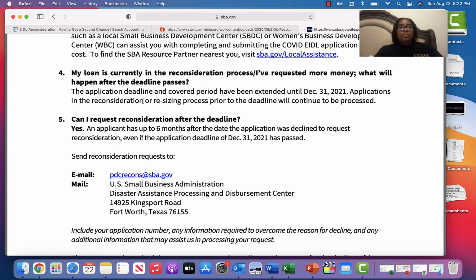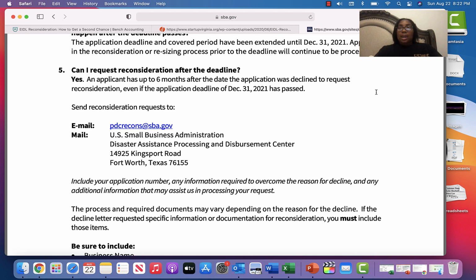But a lot of people ask, my loan is in the reconsideration process. I've requested more money. What will happen after the deadline passes? So currently the deadline has been extended to December 31st. So if your application's still out there or is in the reconsideration process, you have until December 31st, and you're still okay. So you've still got quite a bit of time here.